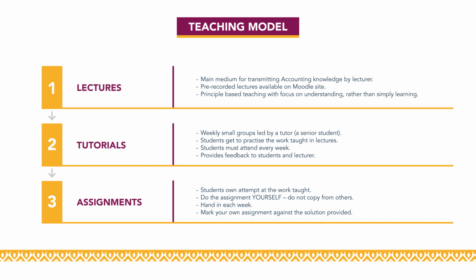At Nelson Mandela University, we use a teaching model that has been praised by the South African Institute of Chartered Accountants as a benchmark for other accredited universities. The teaching model is made up of 3 major components: lectures, tutorials, and assignments, and it is imperative that you effectively make use of each component in order to be successful in your Accounting 1 module. The first one is the lecture. This is the main medium for transmitting accounting knowledge, and the focus is on understanding rather than simply learning the material. The second component is the tutorial.